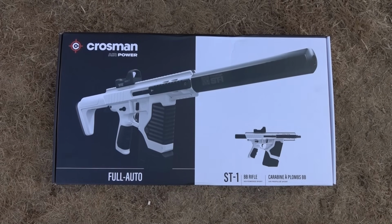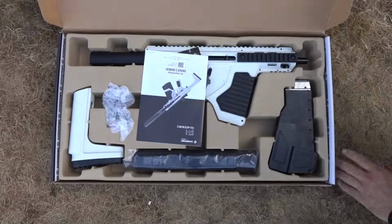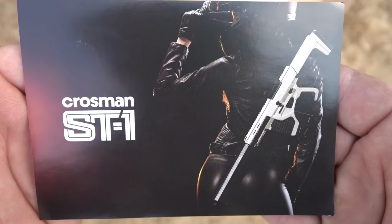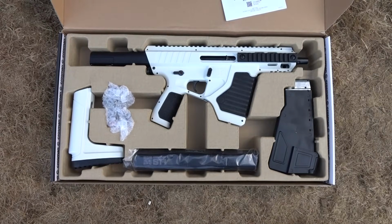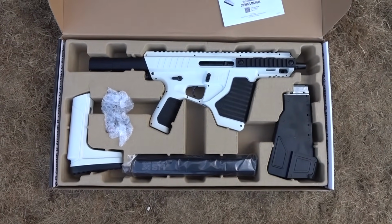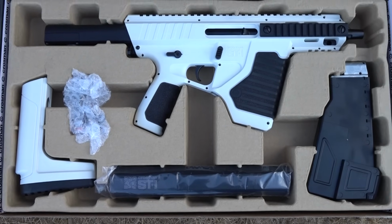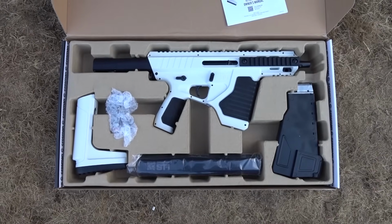The ST-1 comes in an awesome little box. As well, it protects the parts in there. You're going to get a warranty card, an instruction manual, and a bunch of other cool stuff that we'll go over in a second here. This is not only one of the best looking guns I've had on an airgun channel, but I think it may be the best looking gun I've ever had on this channel. You guys will see what I'm talking about once I put it together.